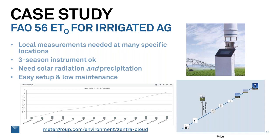And so for this particular measurement need, these growers need these localized measurements at a lot of different locations. And this is an example where growers especially don't want a very complex system. They want something that's easy to set up, easy to install, and has very low maintenance. Also, it's pretty attractive to have a remote system with just a little bit of battery usage. And you might notice that the data logger here has just a small solar panel that will run this weather station indefinitely.